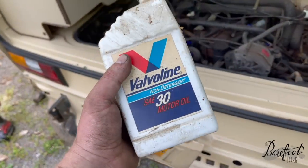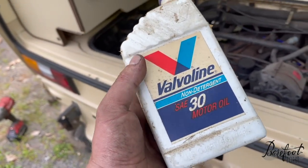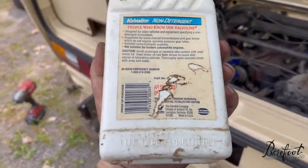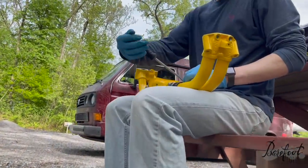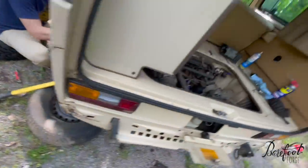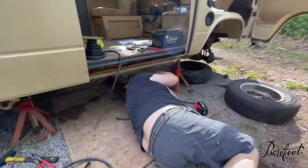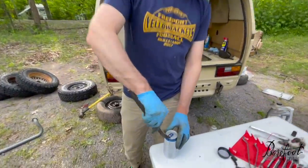Wild. We're gonna put some oil in it because it needs oil, and we're gonna mix together all of the oils we can find. I found this SAE 30 non-detergent Valvoline from sometime in 1993. That should do. New use for this tool.